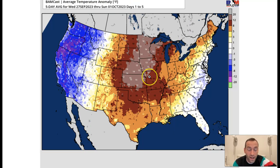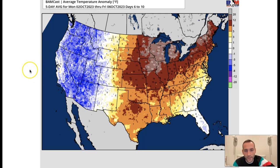Temperatures the next 5 days are going to run extraordinarily warm from Minnesota, Iowa, portions of eastern Kansas, Nebraska, and South Dakota as well. Most of Kansas, eastern Nebraska, west Iowa, running 15 degrees above normal for the next 5 days. You look into the 6 to 10 day, just as warm, only warmer east and into the northeast. Unseasonably warm start to October. Very, very warm in the east. This look right here, classic negative angular momentum look, a very, very strong negative AAM right now.